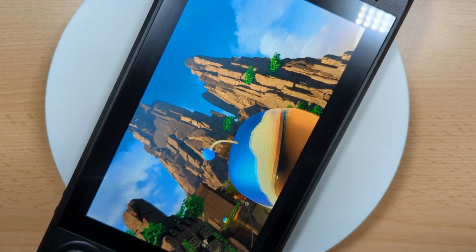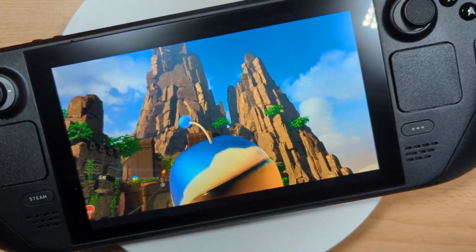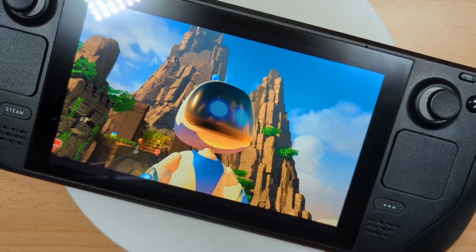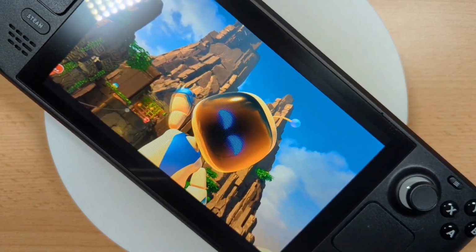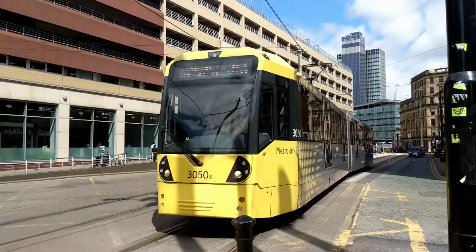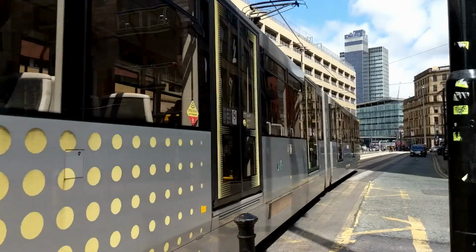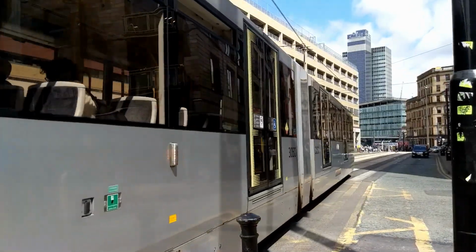I suppose the best test really is to try using Remote Play when away from the house, away from the confines of my own controlled home network. How does the Steam Deck cope with that situation? Well, in order to find out, I ventured out into Manchester city centre to try using the Steam Deck to remote play my PS5 several miles away from the comforts of a local pub.